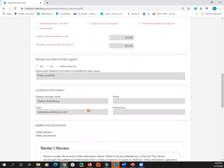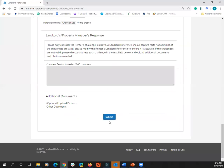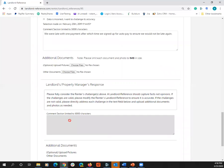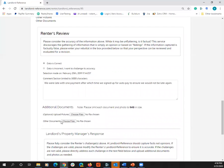If you feel that it is correct, you can simply click on this button here, data is correct, and then hit submit. If for some reason you believe that is not correct, you can click on data is incorrect, and then add other information about what you believe is incorrect about what was listed above. You can also upload various photos.